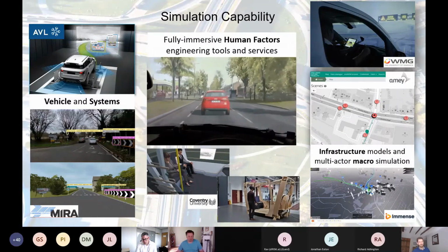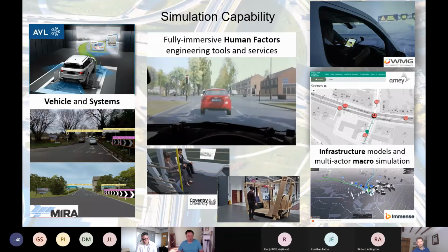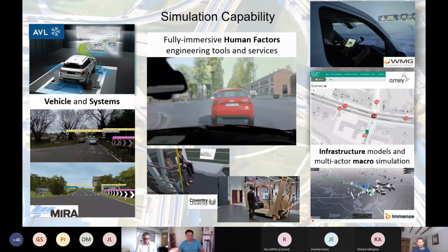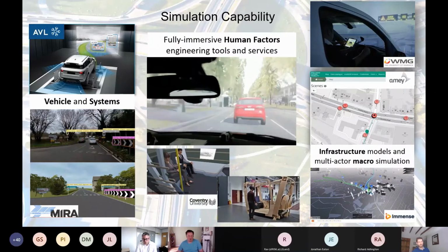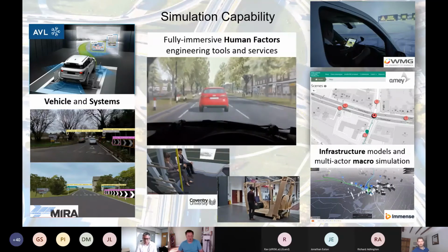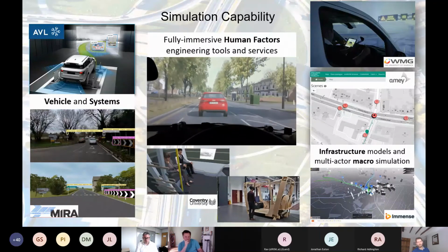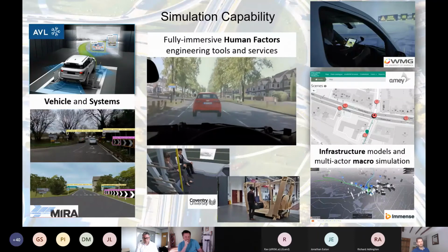And then from an infrastructure perspective, we've got the data hub, which I mentioned earlier, which has all of the infrastructure for configuring around the testbed. And then via Immense, we can draw all this together and do multi-actor macro simulation. So lots of what-if analysis. If we roll out Glosa on these junctions and we get this degree of uptake based on our human factors testing and compliance, then what could we do in terms of improving traffic flow, etc.? Those kind of what-if scenarios.